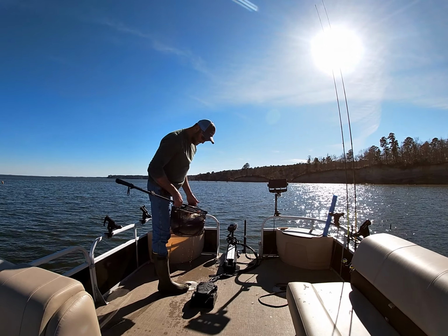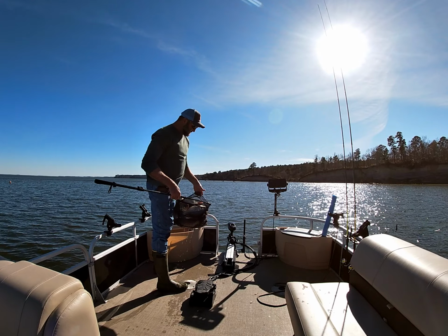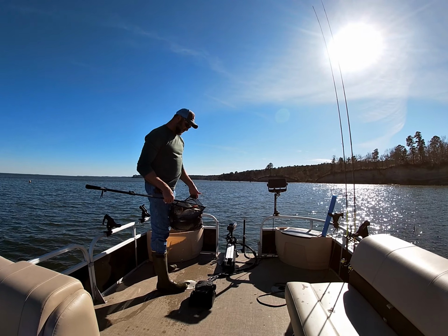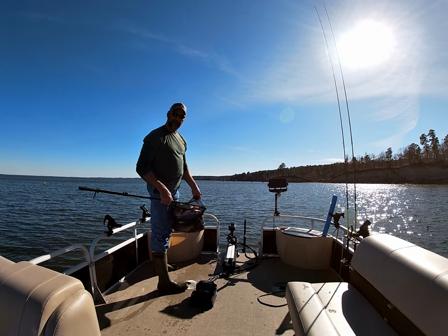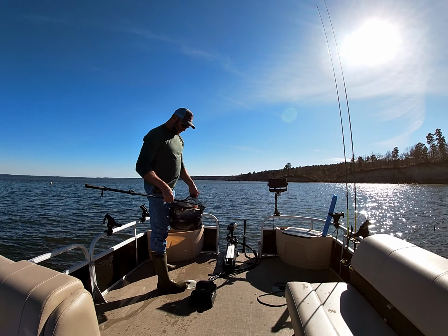Just kind of spot hitting, not catching everything that was there. Side scanning around, I caught 4 out here that were all seen on the side scan. Double back, drop down with the live scope and kind of zone in on them. Pitching jigs past them, letting it fall right over the top of them pretty much all day.